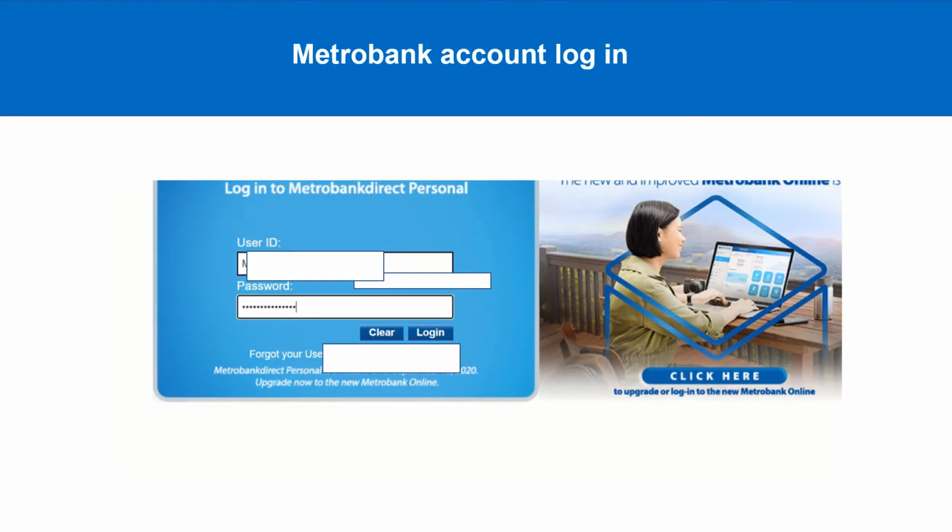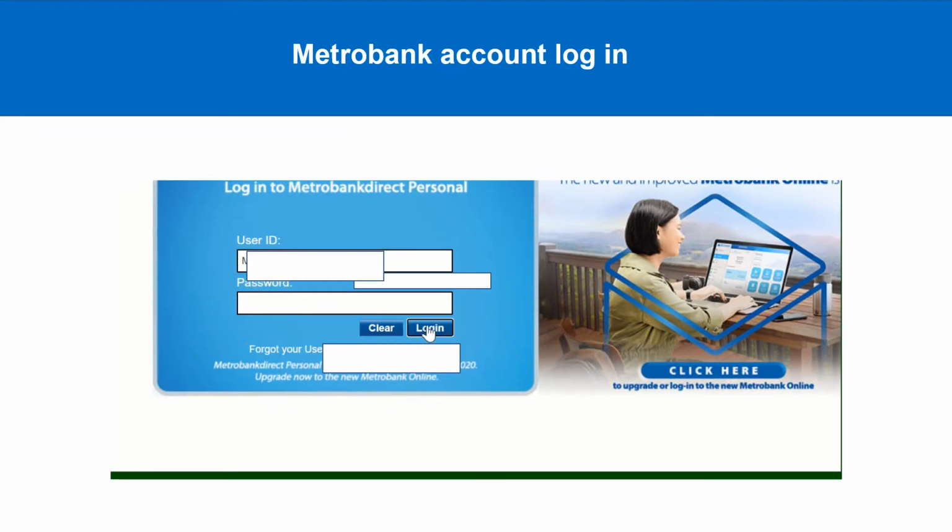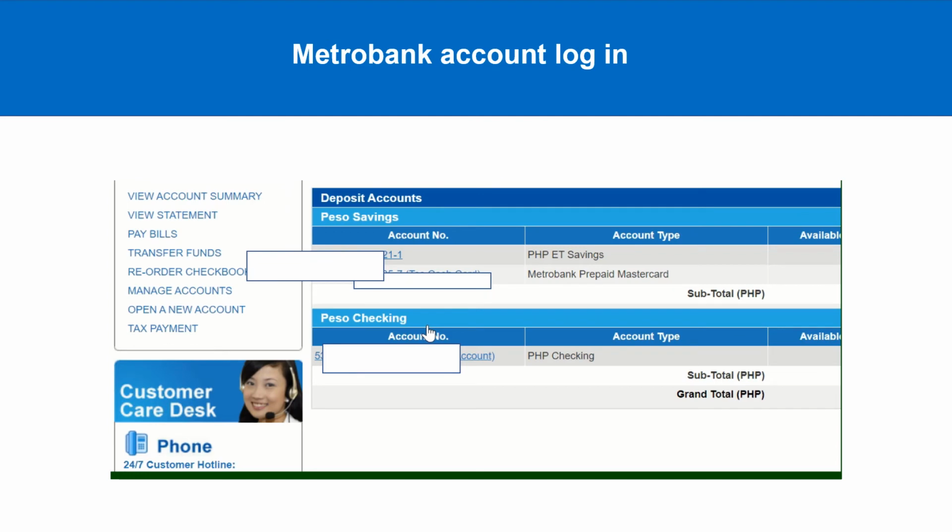Okay, so magla-login lang ako sa aking account sa Metrobank. So I'll input my username and password. And then so eto na siya, yung sa online banking.